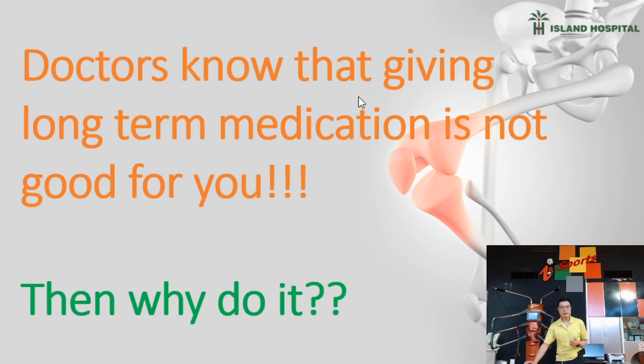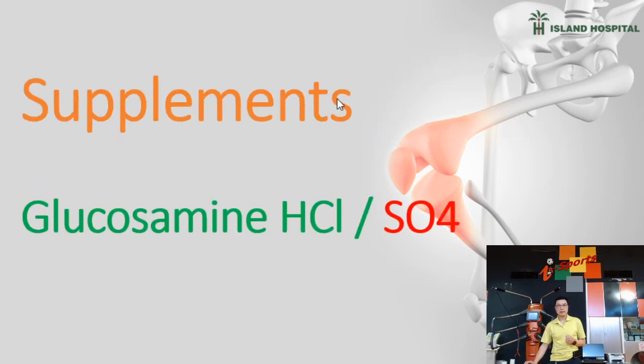But unfortunately some of my colleagues do give long term medicines which I don't really agree with. Okay, supplements, glucosamine. If you're going to take glucosamine, take the sulfate, if you can get it, because that's much better.